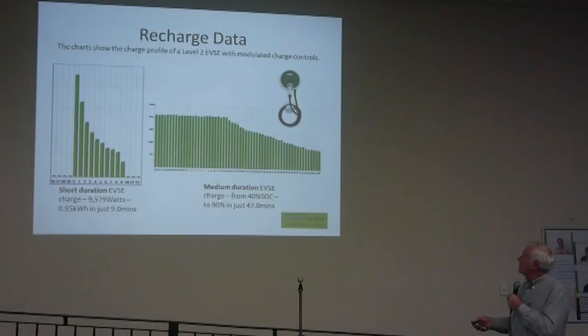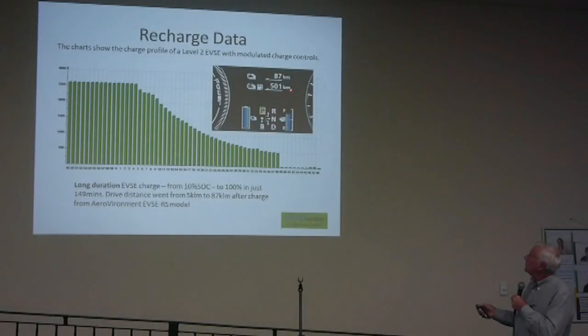You can see those little bumps there is what I'm talking about. That's our current modulation. That's a short duration charge, 9 minutes, 0.95 kilowatts. And this is a longer one here, 90% in 47 minutes, from state of charge 40% to full charge in 47 minutes. And that's the big fella. And there's the image straight off the dashboard to demonstrate it.